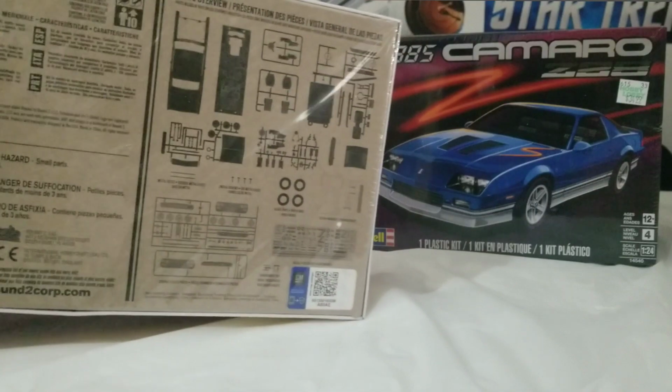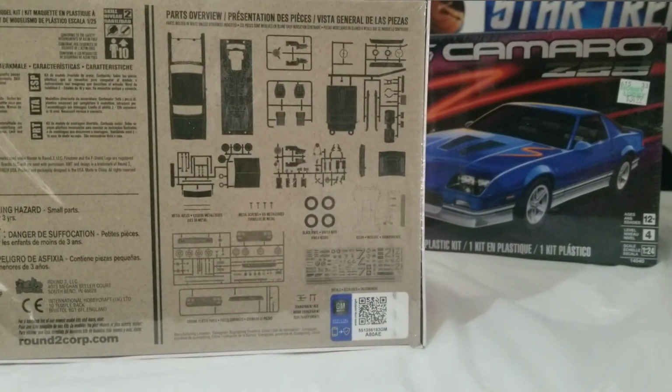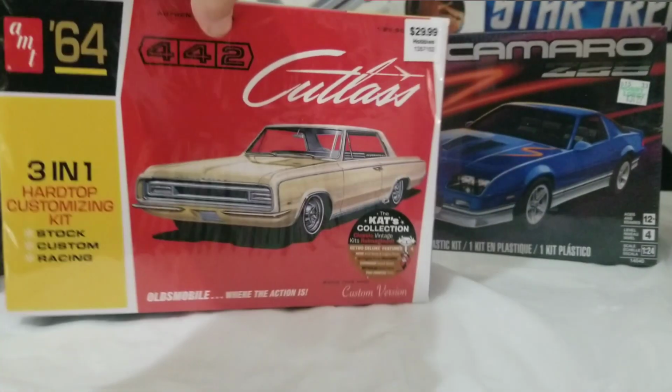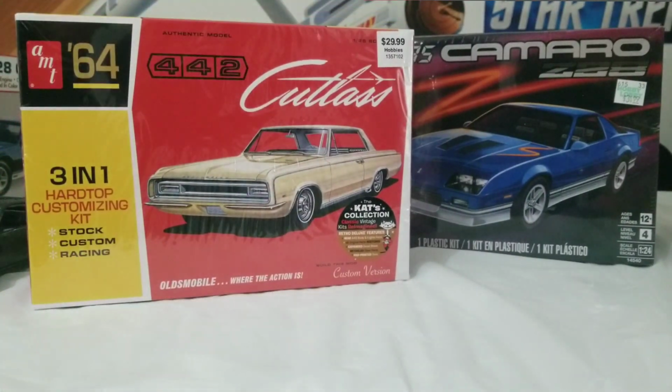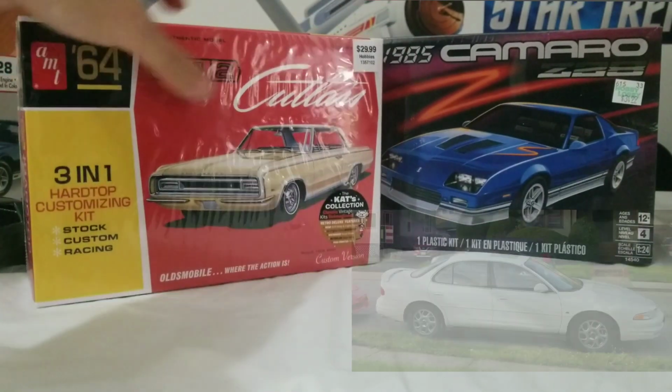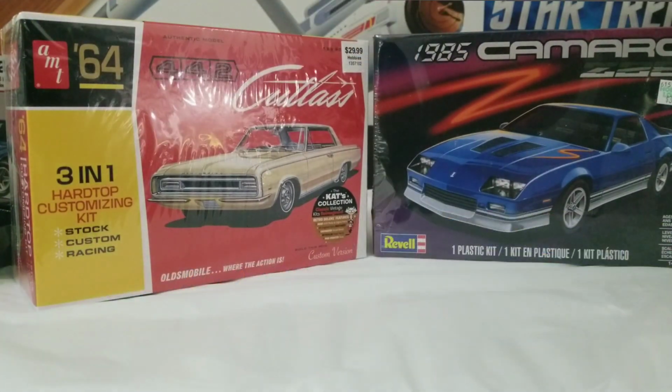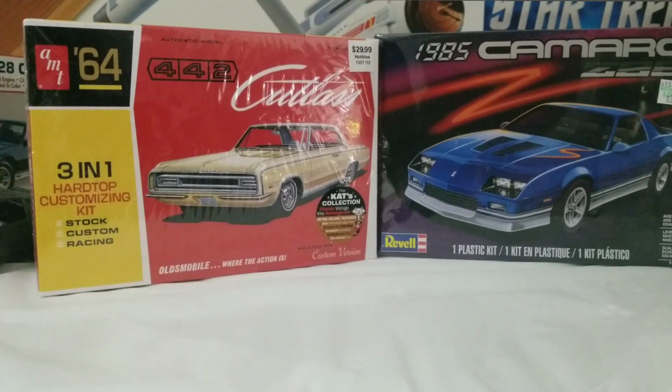Here we have a look at the tree on the back. A lot of stuff in there. This is a really interesting looking kit, little 442 Cutlass. And of course I have to do an Oldsmobile at some point, as my daily driver is an old Oldsmobile Intrigue, which has never let me down. So gotta represent for Olds. So we'll be doing that Cutlass on the channel pretty soon.